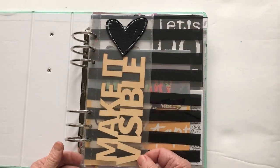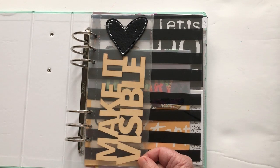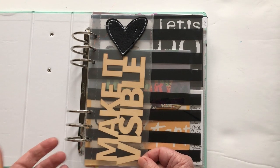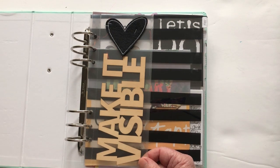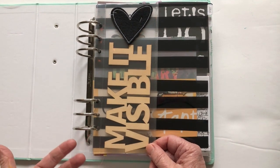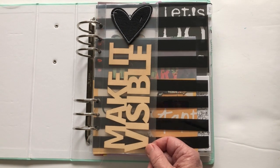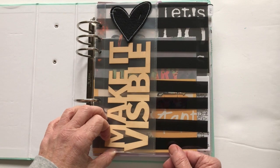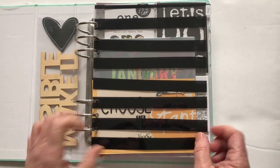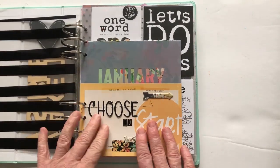That's the whole point of this project, really. Not only that we have the word, but that we keep it in the forefront of our minds and we make it visible to ourselves on at least a monthly basis. And I feel like I really did live with my word in 2019, and it was so powerful, really powerful word. Okay, so my word was choose to start.